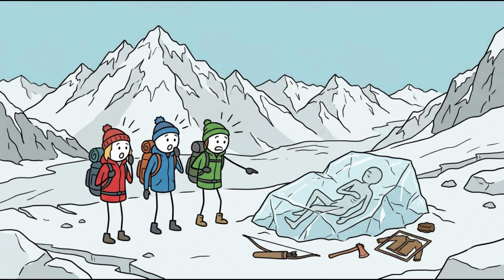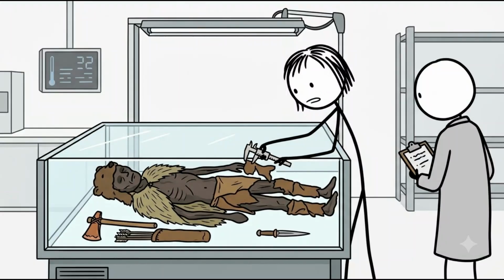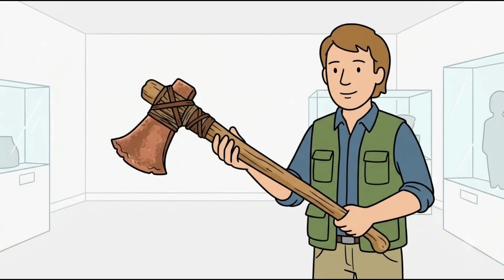One of the most famous examples comes from a man who died more than 5,000 years ago. In 1991, hikers discovered his body emerging from melting ice in the Alps, near the border between Austria and Italy. He became known as Otzi. Among the remarkable objects preserved with him was a copper axe. The blade was attached to a wooden handle using organic materials, forming a composite tool that combined metal, wood, and binding into a single system.